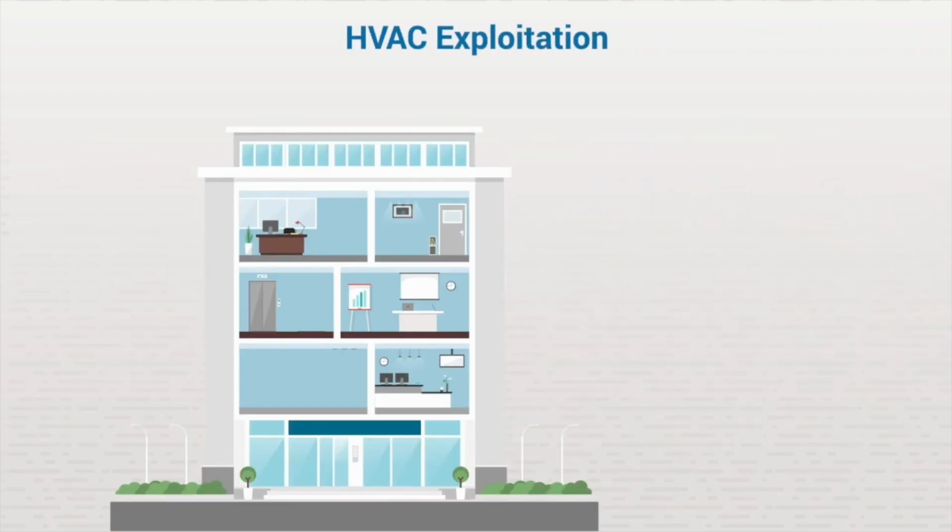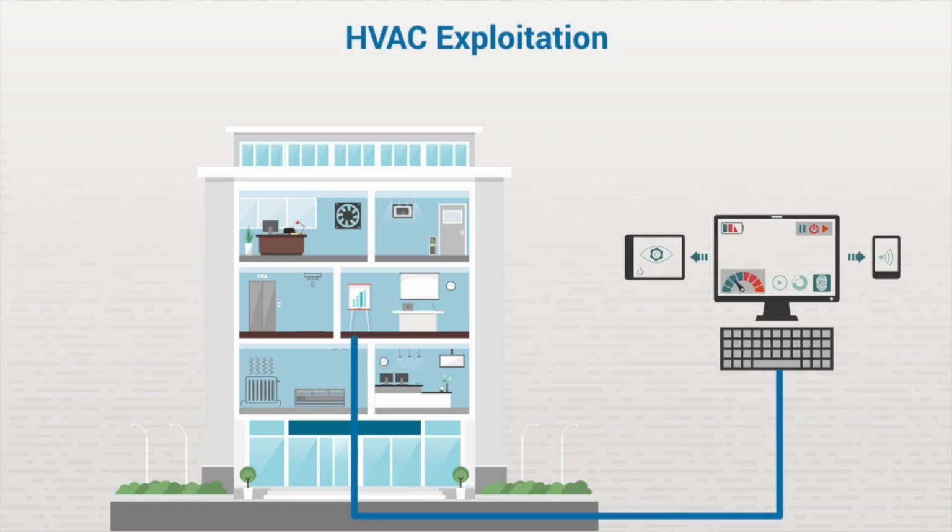Next, there's HVAC exploitation. HVAC stands for heating, ventilation, and air conditioning. This includes different systems that provide comfort through environmental regulation in most indoor settings. Hackers exploit HVAC system weaknesses to gain access to corporate network infrastructure.